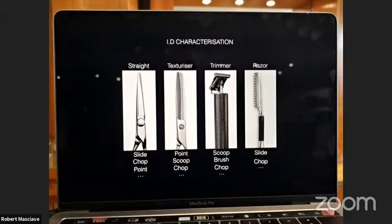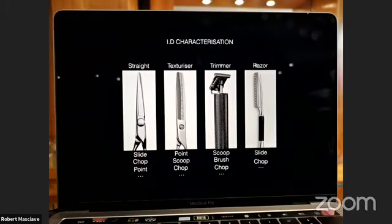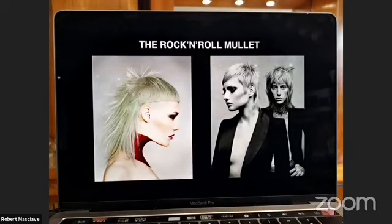For me, this is quite important. So these are the tools I'm going to use. I'm going to use scissors and mainly trimmers. I may use a bit of the texturizer today, but we'll see how it goes. And then the rock and roll mallet. So the rock and roll mallet, the mallet is coming back with a vengeance.